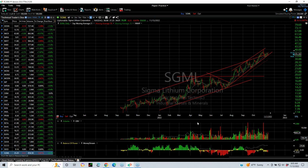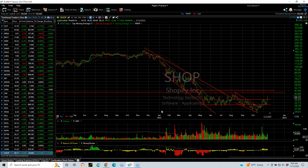SGML, strongest lithium stock on the board. Look at this chart. Hit it for high 40s. That's what it looks like it could be.